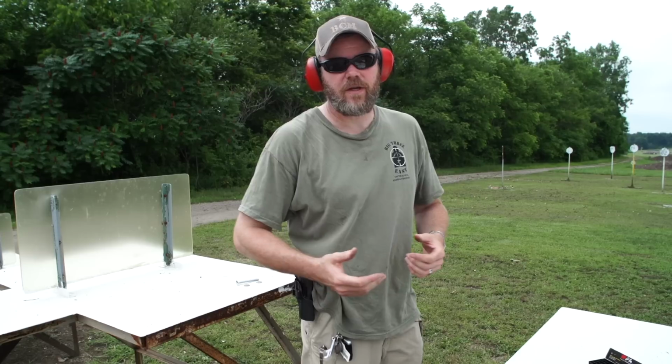So if you guys are looking for a holster to hold you over until you can get a custom holster or something like that, you might want to take a look at some of the P30 holsters.